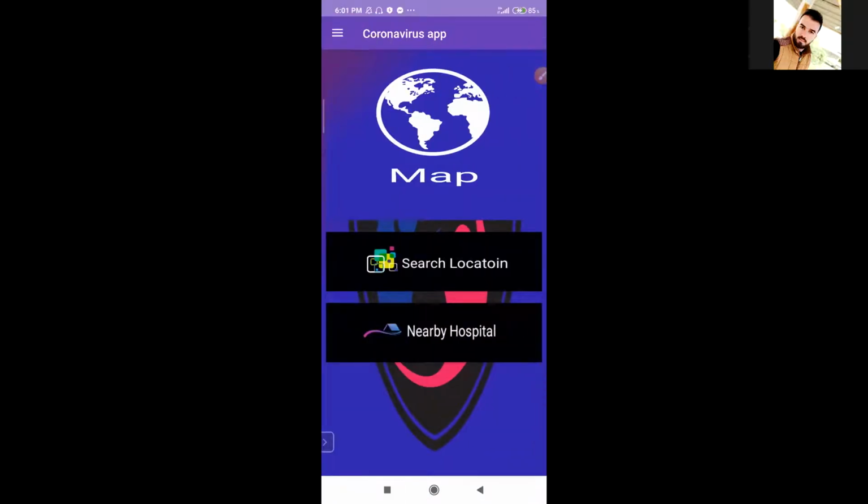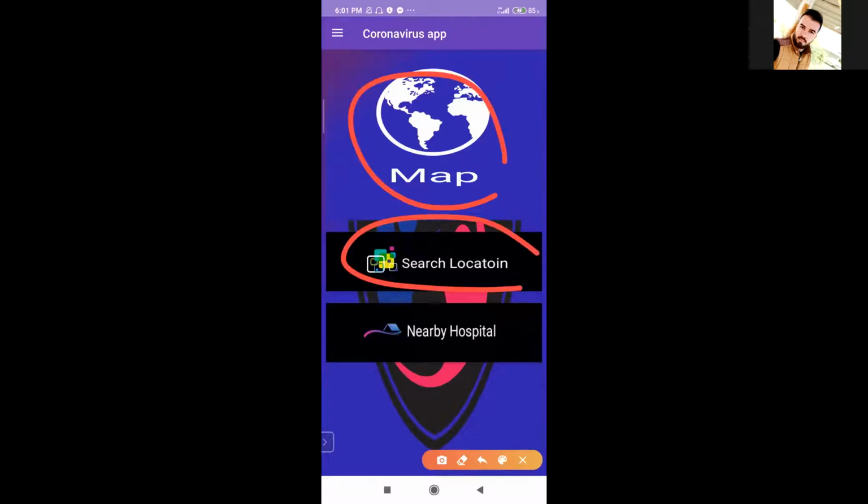Actually, I'm sorry for the colors on the organization, I made it quickly. I'm so sorry. So this is what Oscar talked about. This is the map, here search location. I forgot to put the safe places and nearby hospital.